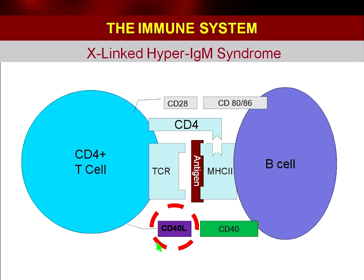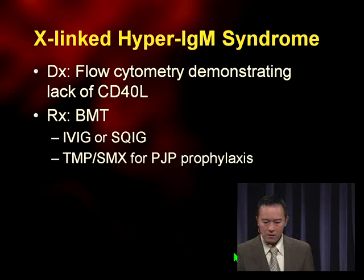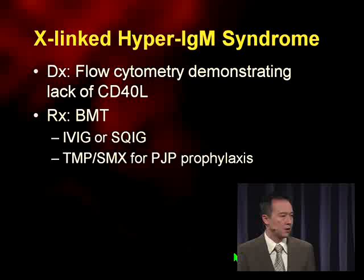There's actually other forms where you have a defect in CD40. That's an autosomal recessive form. And then again, the B cells can't class switch, and all you have is IgM antibody present. Okay. How do you make the diagnosis? You can do flow cytometry, tag to the CD40 ligand, and if it's not present, then you make the diagnosis. Treatment with bone marrow transplantation is really the best treatment. Okay. For less severe types or less severe mutations, you can also do IVIG if possible, and also prophylactic antibiotics for PJP prophylaxis.